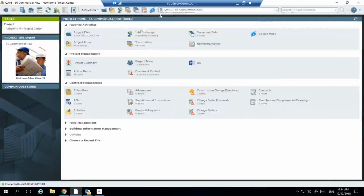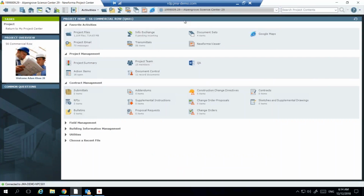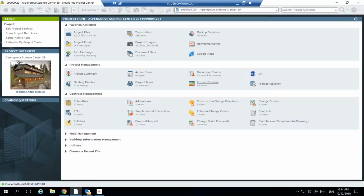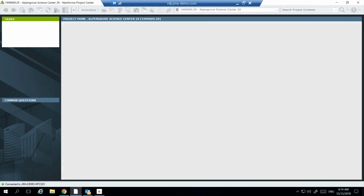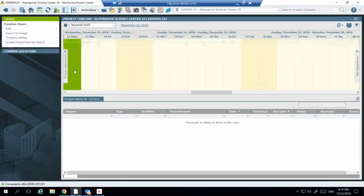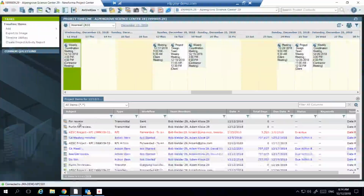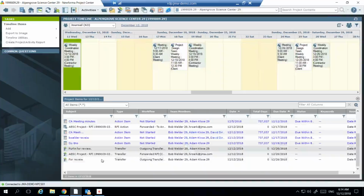The great thing about all this information, if I go back to our Alpen Grove project, is I can go to the Nuforma timeline. And the great thing about the timeline is that I can see all of those actions in one place. So I can see actually everything that's happened on the project on that day. So you can see the transmittal we did, the purlin for review, the emails that we sent, any action items. So everything, everybody in the business, externally, internally shared, can see all that information in one place.